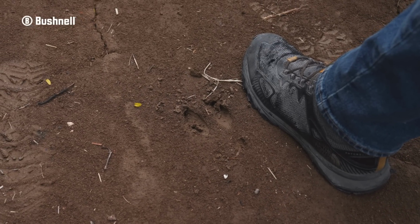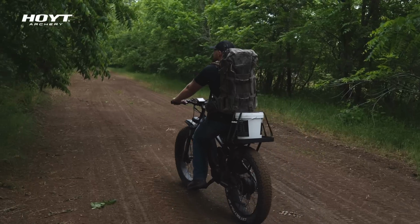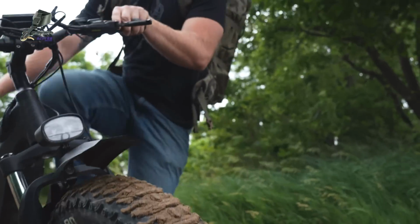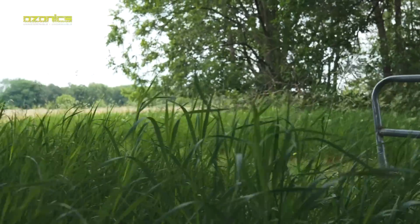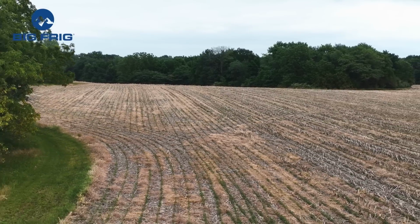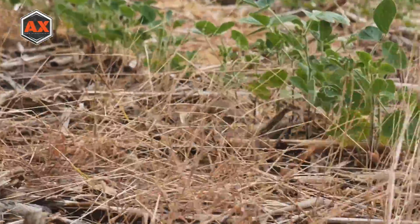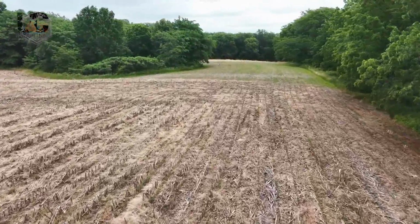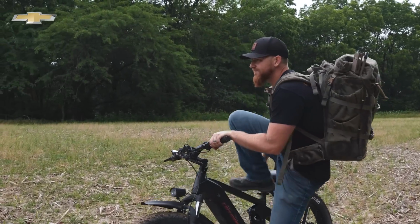Man, it feels good out here today. Oh boy, mulberries are getting close, boys. Got a few of them over there. I can see the beans. Looking good. Some clover germination.